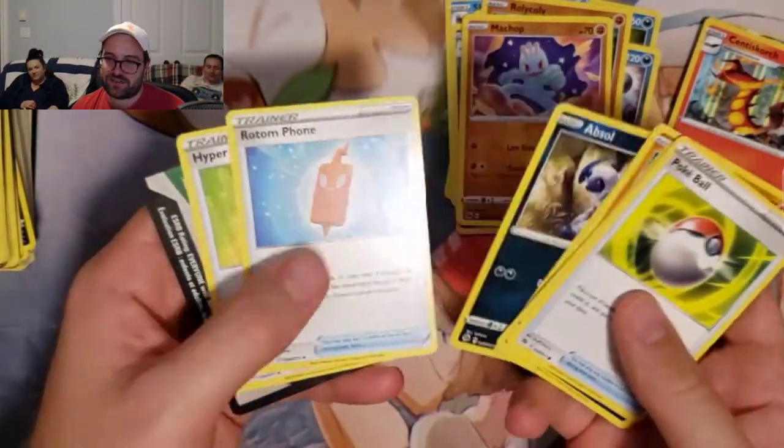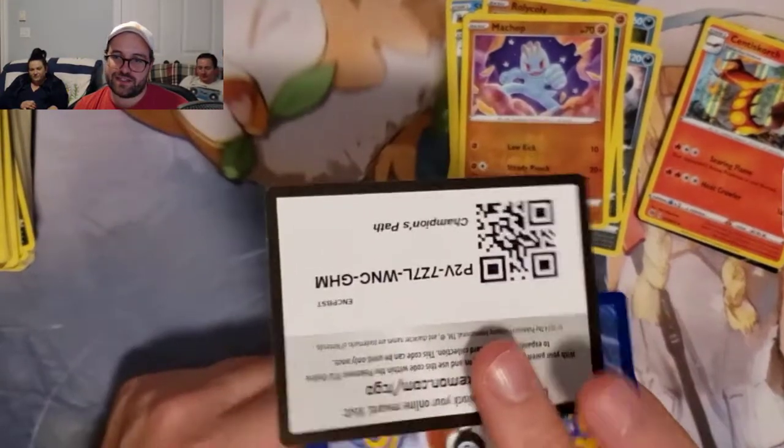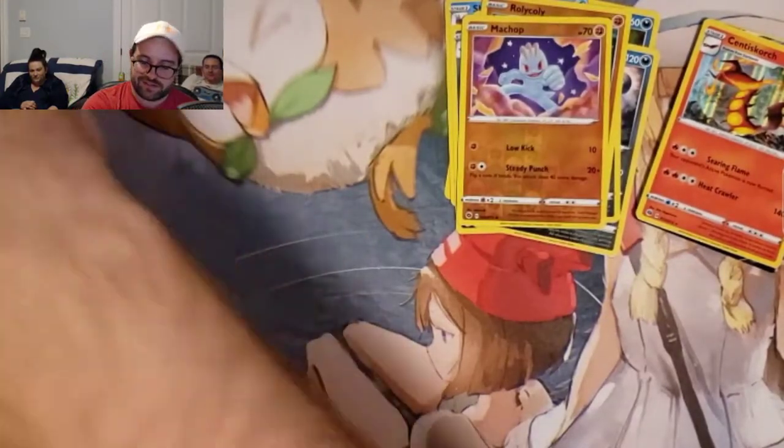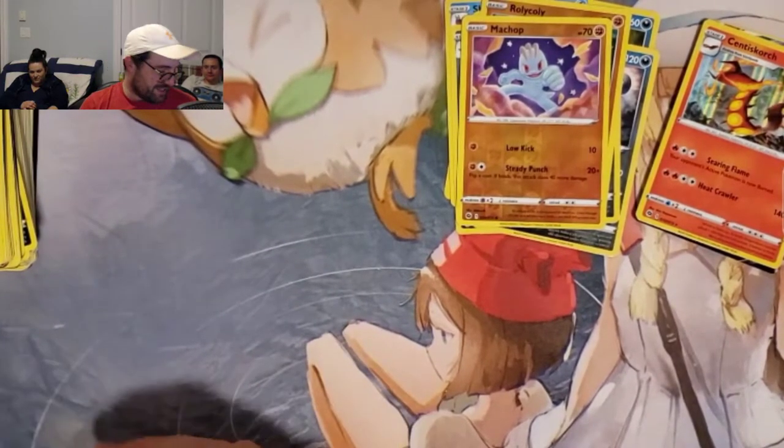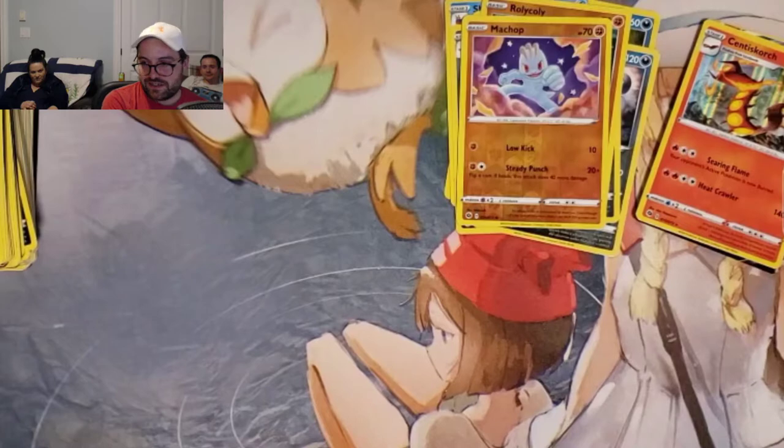There's the Absol there. It's just towards the back. I guess the uncommons are pretty uncommon. Well, we haven't found another one yet. There's a third one in there. We can count on it.